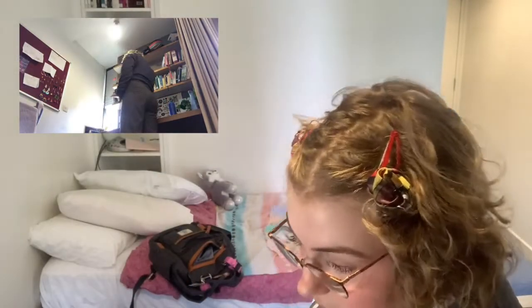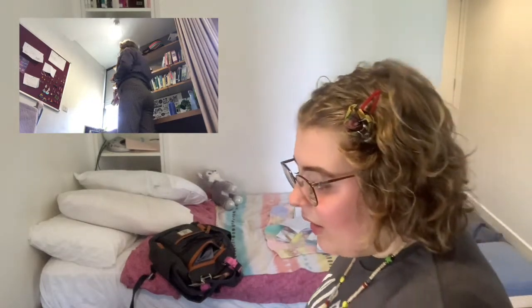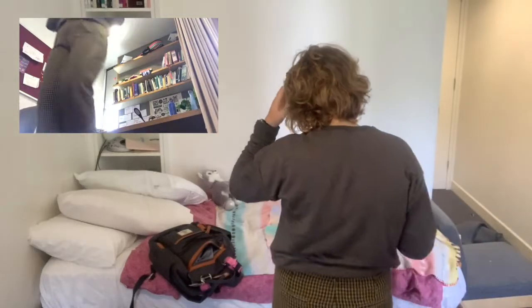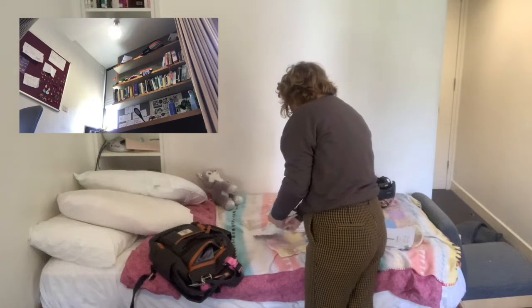Can you see all of it? Yeah, so I've taken things to be recycled. And then I realised that I still have a recycling bin full of recycling, but I'll take that tomorrow when I head down. Those boxes were legitimately getting in the way. Yeah, I've got all these. I can just put these all together.